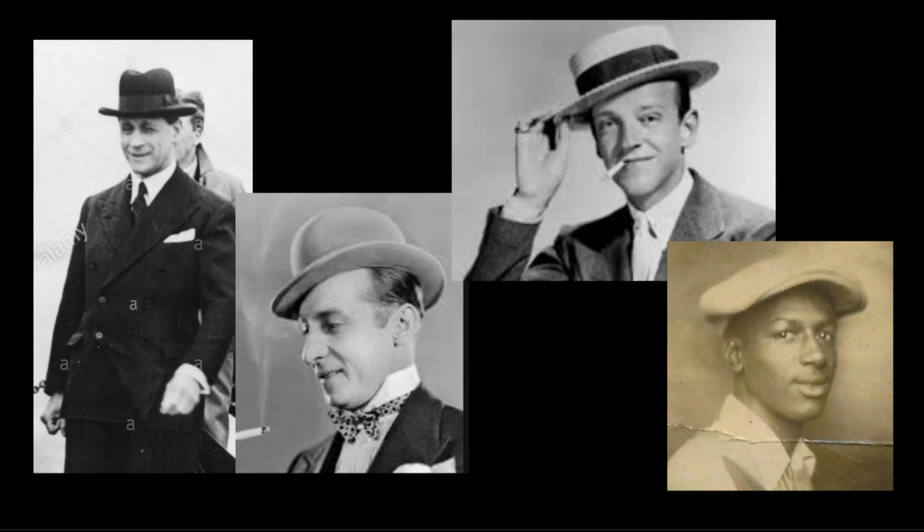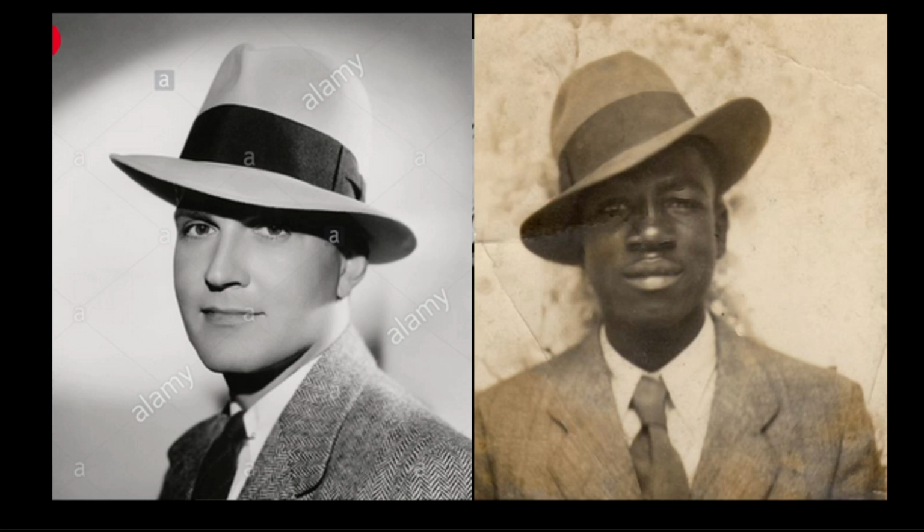In the 1930s, hat styles for men would remain the same as the 1920s. From left to right, the most common styles are the Homburg, the derby, the straw boater, and the flat cap. The king of hat styles in the 1930s is the fedora, popularized by movie stars such as Humphrey Bogart. Americans wore it at an angle with the brim dipping over the forehead. The crown is accented with a wide hatband.